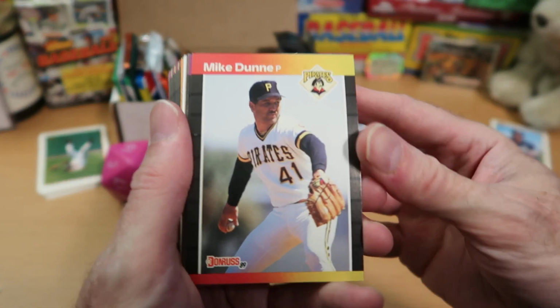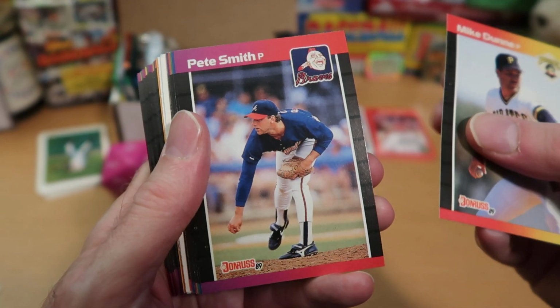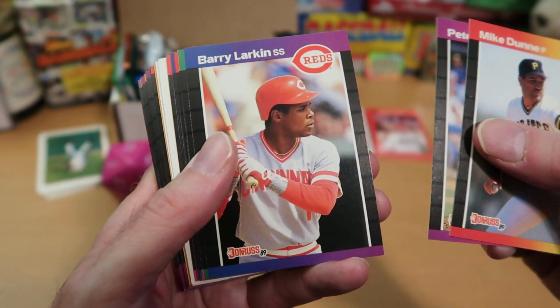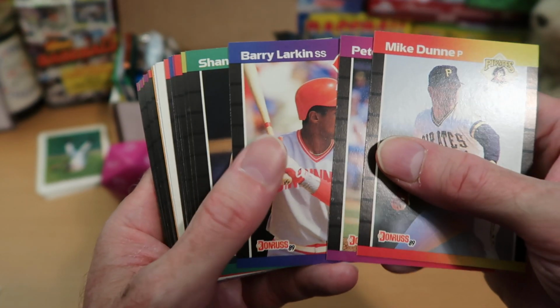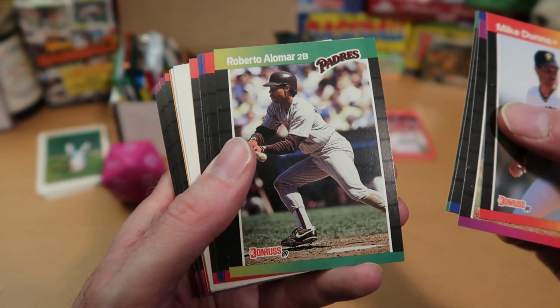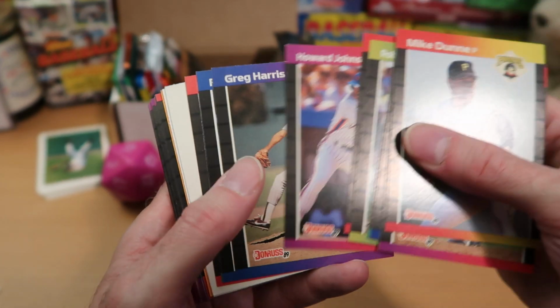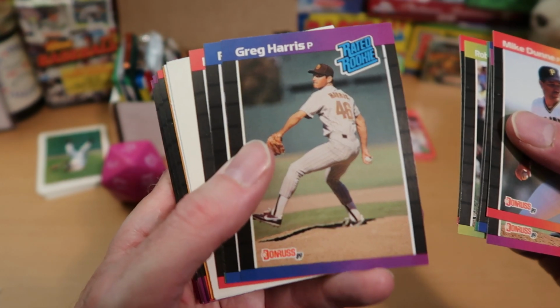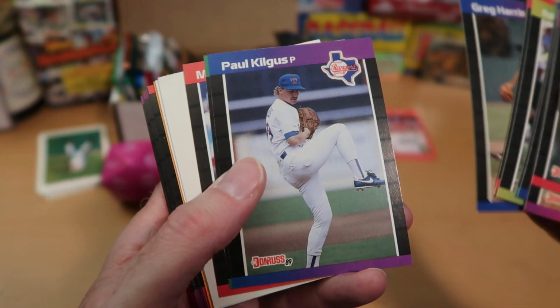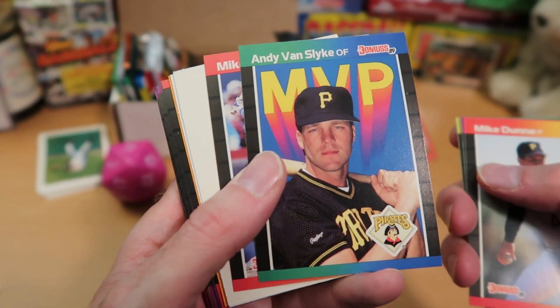That was awesome. Mike Dunn starts things out from the Pirates. Pete Smith there, and Barry Larkin. Nice Barry Larkin card from 1989. That's a pretty good one. Shane Rawley getting ready to deliver. Robbie Alomar there with the Padres. Tim DeShays and Howard Johnson from the Mets. Greg Harris, rated rookie. He was a pretty good pitcher for a while there. Paul Kilgus and Andy Van Slyke MVP card from 1989.